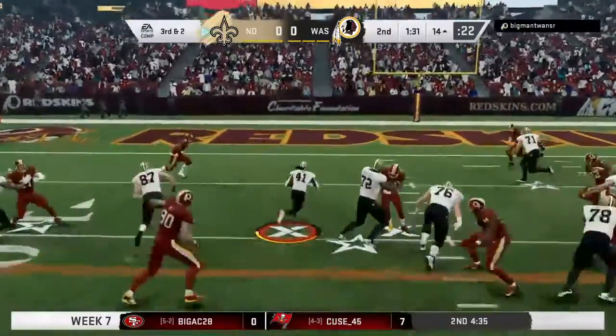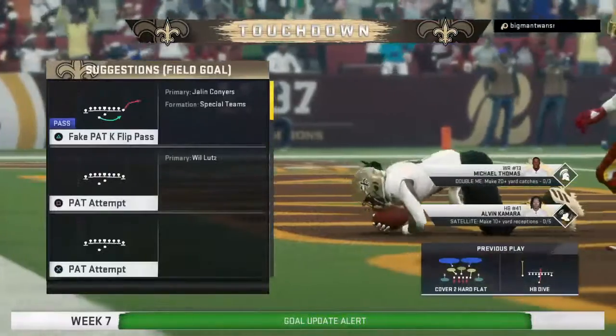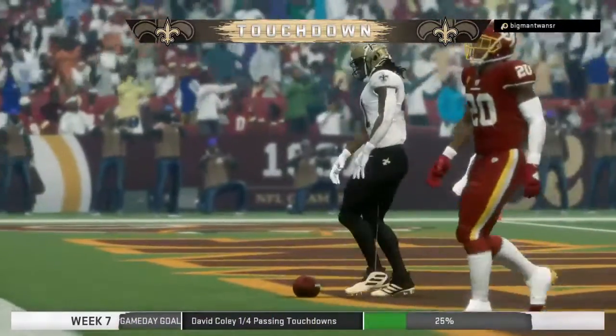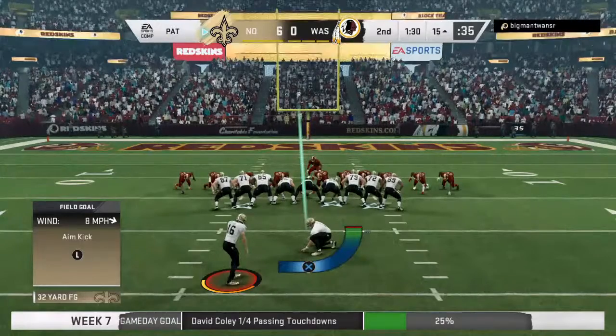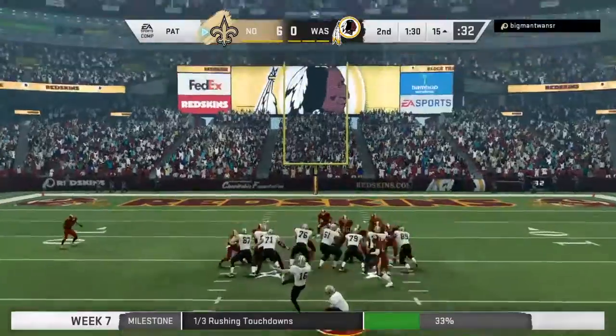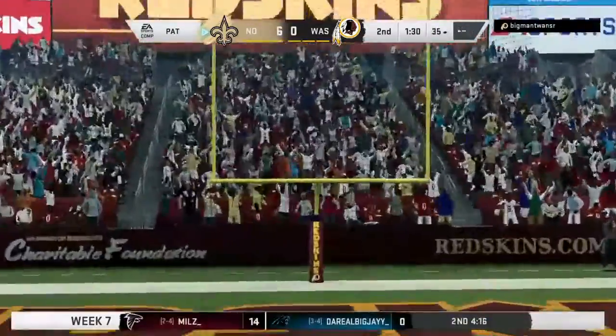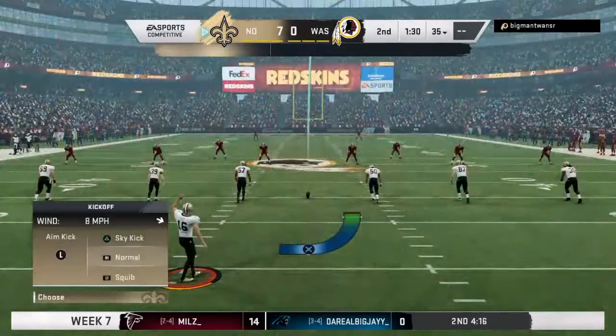A 10th carry for Kamara. And he'll take it into the end zone for the Saints touchdown. Alvin Kamara with touchdown number 8 on the year as his guys are first onto the scoreboard here this afternoon. The point after through the raindrops up and good. And that makes the score 7-0.